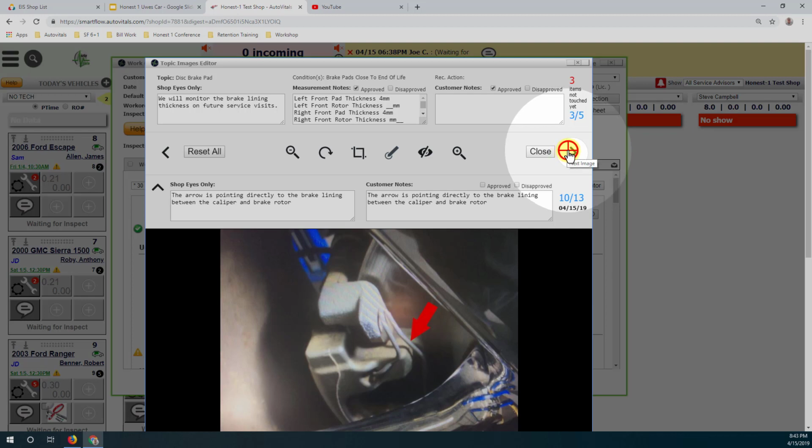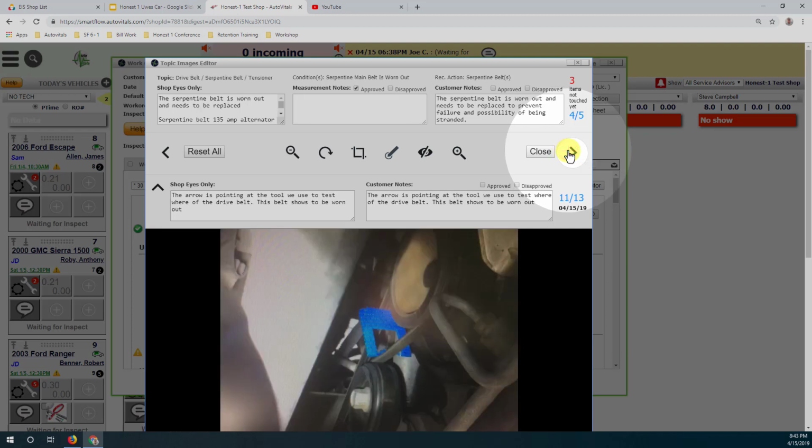And again, I don't need to see that any longer. I'm going to move on to this picture here. Looks like the technician did a pretty good job on that, but let's see what he did with the arrow. And he's got a nice arrow pointing right directly to it, so I'm going to mark this approved. These are customer-facing notes on the inspection topic line. And I'm going to mark these approved because he's done a good job here also.